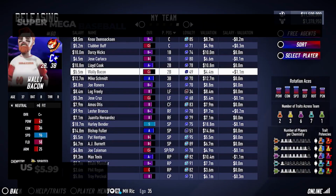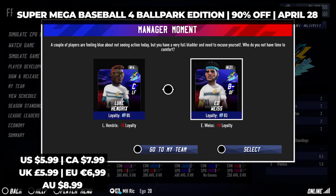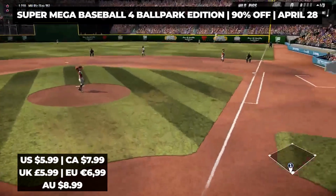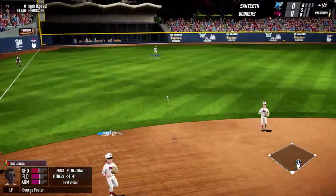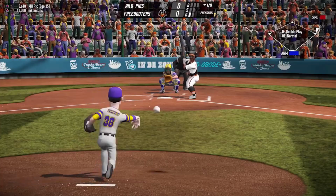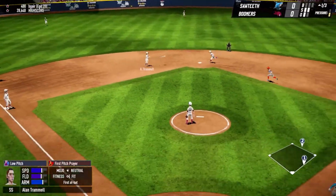It's baseball season, and a good baseball game to get for the Switch is Super Mega Baseball 4. The arcade-style baseball gameplay is easy to get into, but it also sports a lot of depth for players, as well as expanded online and multiplayer modes. For 90% off, it's worth picking up the Ballpark edition for just a tiny bit more, as you get access to the extra DLC stadiums to hit those dingers in.